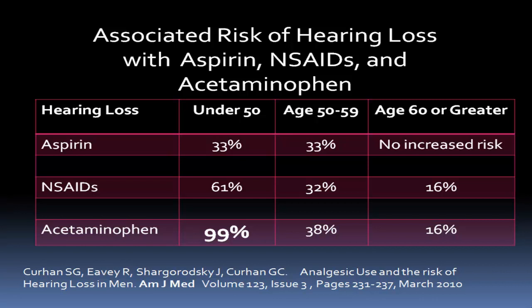Certainly, this is not an association that has gotten much attention until now, and you should remind your patients of this study if they use NSAIDs or acetaminophen medications regularly.